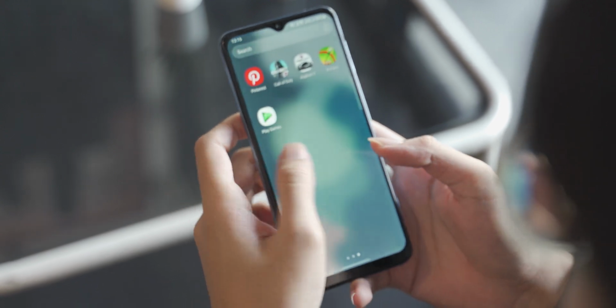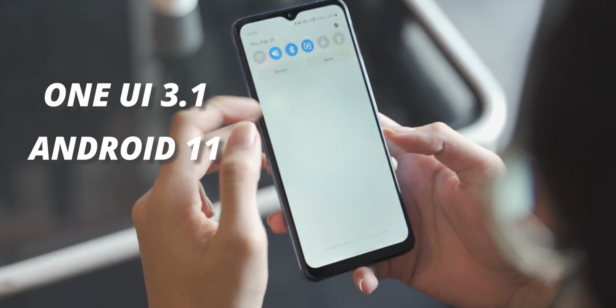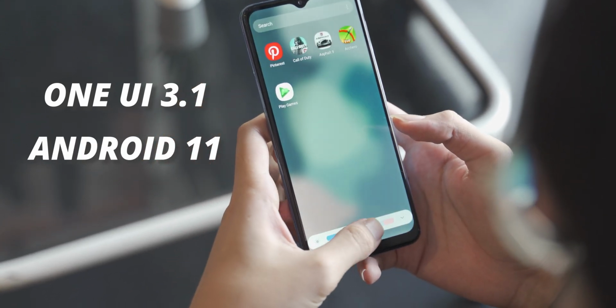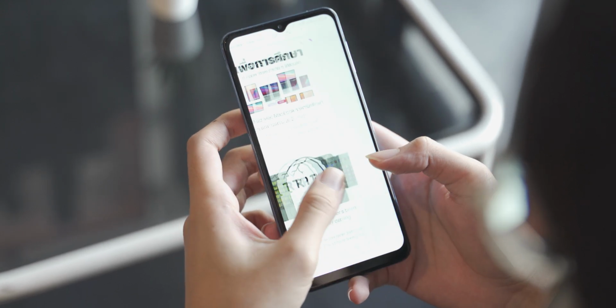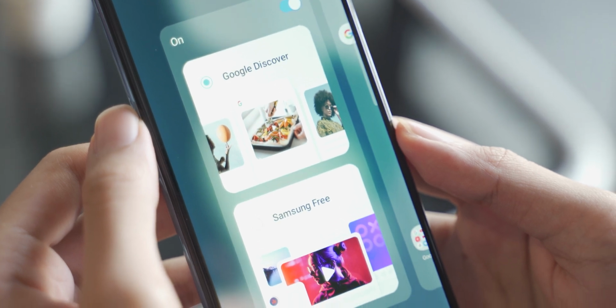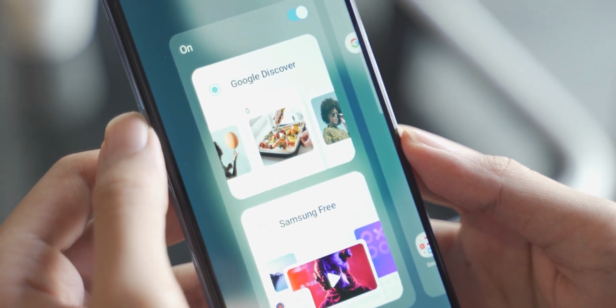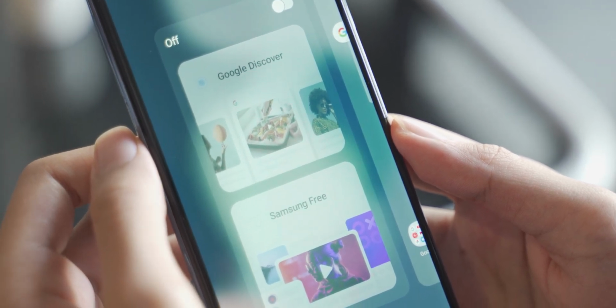The A32 5G runs on One UI 3.1 that is based on Android 11. It is the latest software from Samsung at the time of publishing this video. It is decently fast, smooth, and you can choose not to use Samsung's feed anymore. There is an option to completely turn it off and the option to use Google Discover instead.